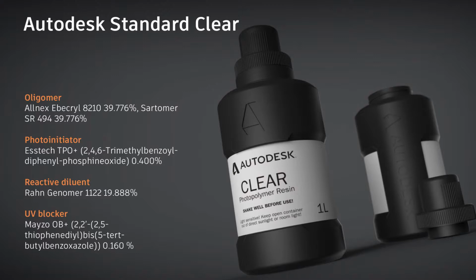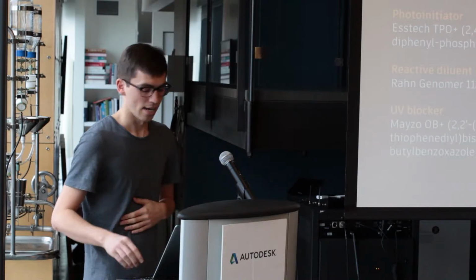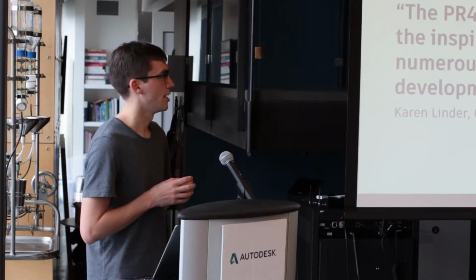And so that's why last year we decided to open source our first resin, which was Autodesk Standard Clear, to provide companies with a starting point for developing their own materials and to accelerate materials development in the additive manufacturing market. And surprisingly enough, an Ember customer did just that. So Teton 3D developed a porcelain ceramic photoresin called Porcelite, and they started from Autodesk Standard Clear. So they spent several months iterating through numerous formulations to create a fully ceramic resin straight from the 3D printer, which can then be fired to create a 100% porcelain object.